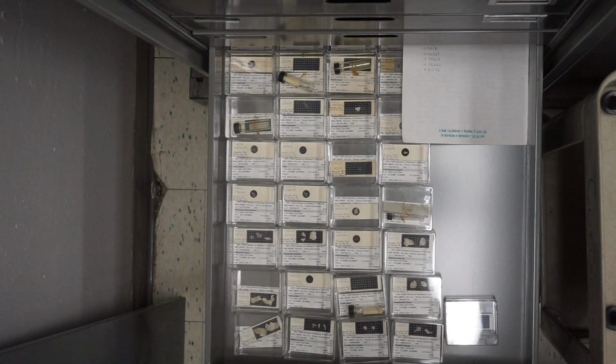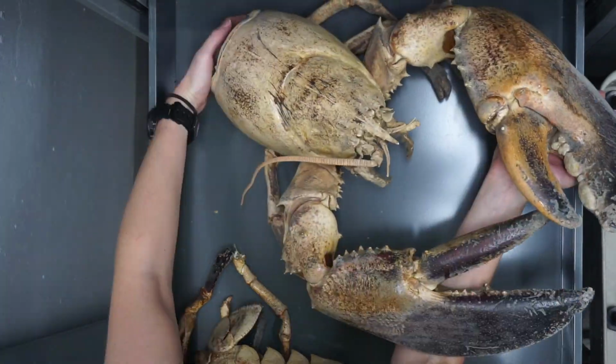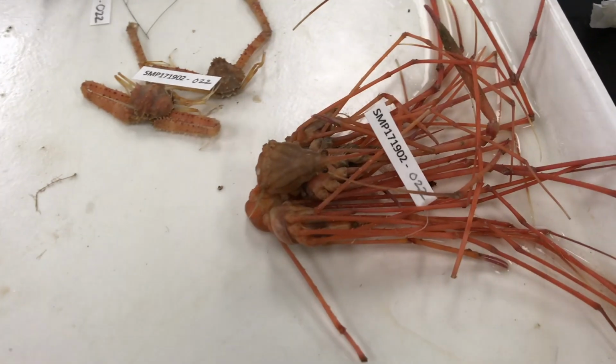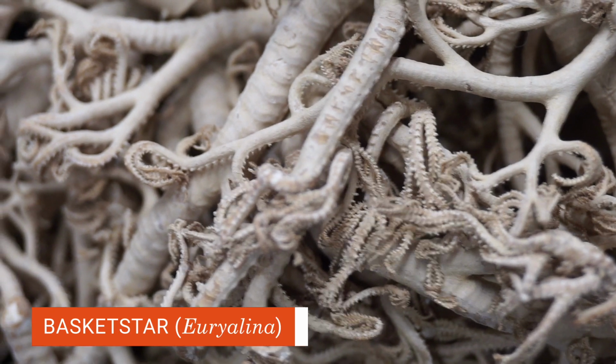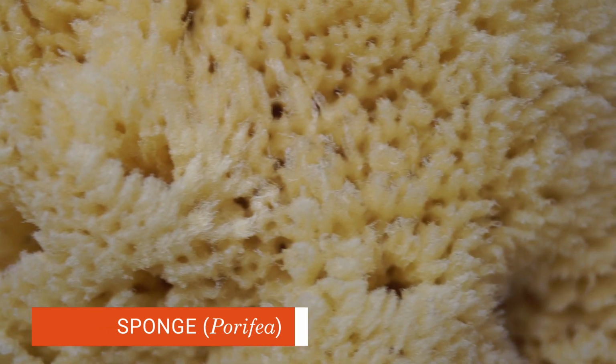So the invertebrate collection has a whole host of invertebrates, and that's any animal that doesn't have a spine like we have. All the weird, creepy crawlies you think of, probably an invertebrate. Like this basket star here, which are symmetrical around a circular area, and their arms radiate out from that. Or they can be anything from sponges, which hardly even look like an animal.